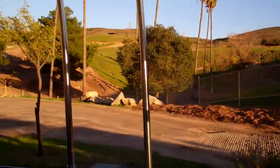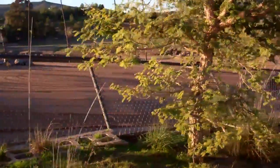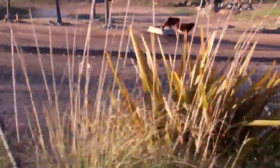Keeping a little quiet. A little too quiet for me. So we're going to keep moving. We're going to wait for this gate to open in front of us. This gate keeps any local predators from coming in and bothering our animals. Right on the other side of the fence, right there in the gully. This is a brand new gully that just formed a couple days ago with the rains.